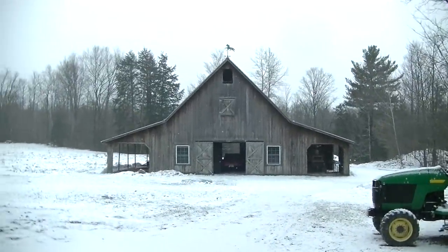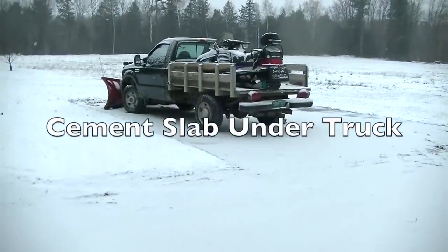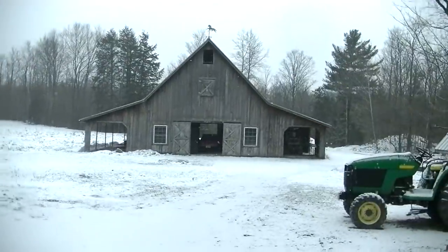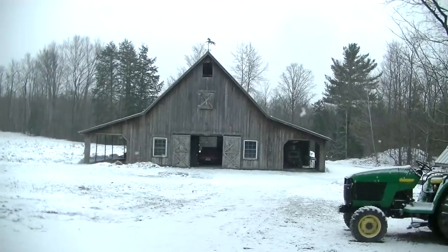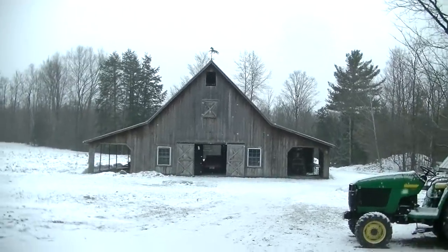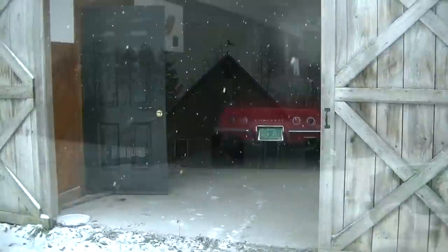But this was a second design. We had an original barn right here and that had burned down in a fire. So this was a rebuild back here and I think it's a six stall barn. So we can take a look inside if I've got good enough lighting.